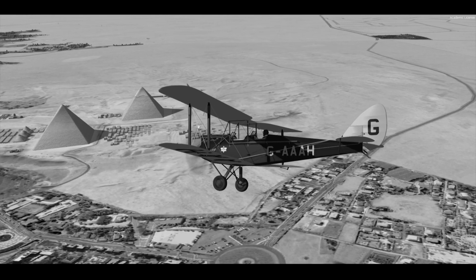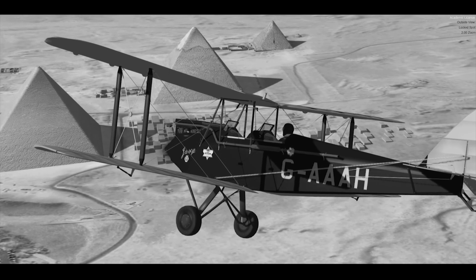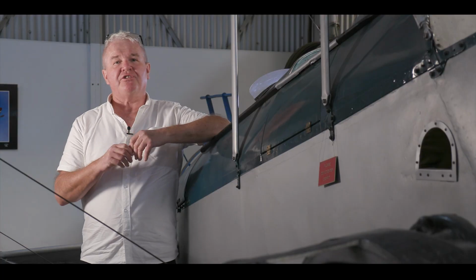In the 1920s and 30s, the Gypsy Moth was also the workhorse of a generation of daring explorers, like Amy Johnson, who was the first woman to fly from England to Australia. And this is not that long after the end of the First World War.